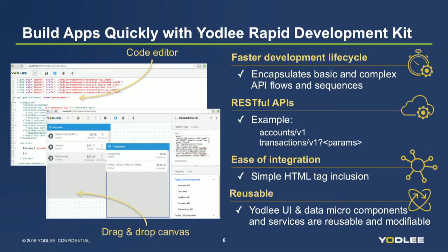Completely reusable. You can customize it. You can use these components. You can deploy it in your own application and start customizing it as you wish. So this gives you a nice set of starter code with the API integration, and it could be a simple API flow, or it could be a complex API flow.